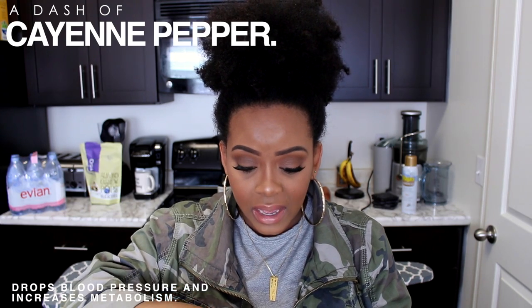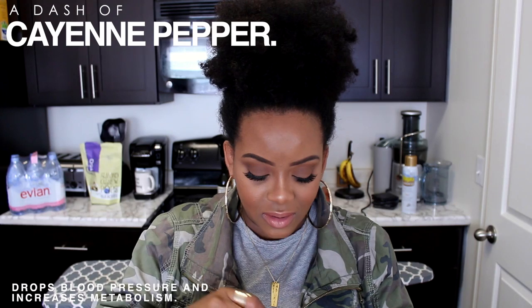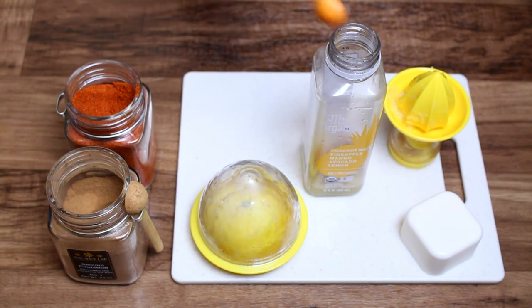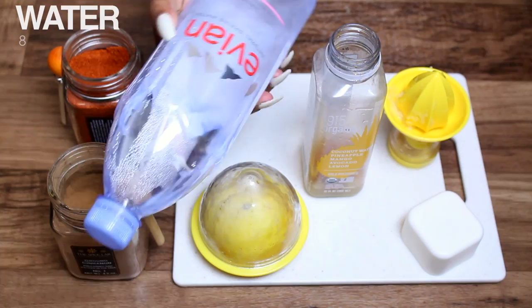I think cayenne pepper is the ingredient that really helps your metabolism because it's spicy, it makes you sweat, you know what I mean? So I really think it helps with my metabolism, but I'll have to research it because I really don't know. So we're going to add a tablespoon or teaspoon. Oh, I don't know, you guys, sorry. I'll put the recipe. What's next? Then we have our lemon juice, we have our apple cider vinegar. Next we're going to pour some water in there.